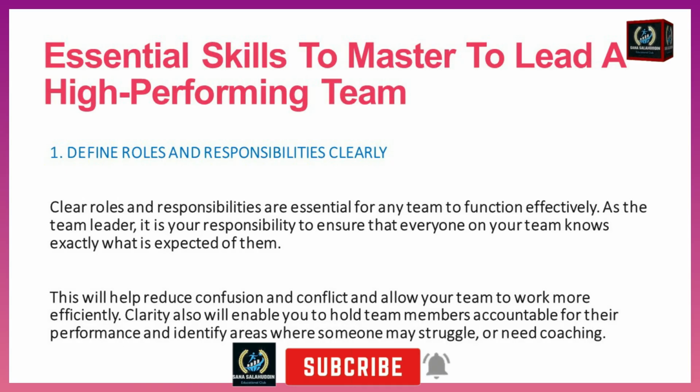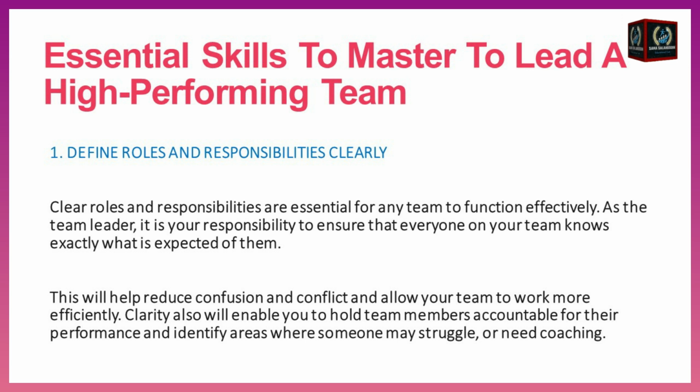Essential skills to master to lead high performing teams. You have to define the roles and responsibilities clearly. Clear roles and responsibilities are essential for any team to function effectively. As a team leader, it is your responsibility to ensure that everyone on your team knows exactly what is expected of them. This will help to reduce confusion and conflict and allow the team to work more effectively.